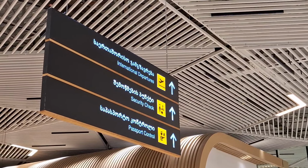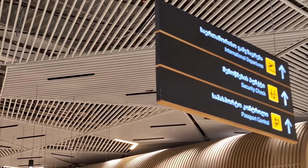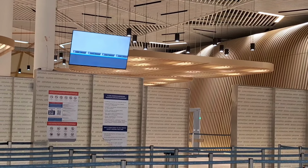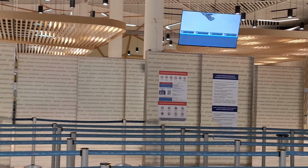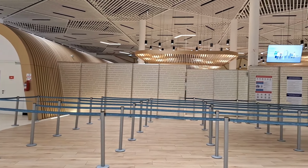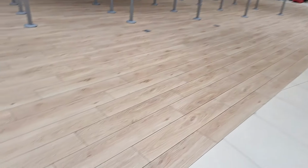The security area has a lovely design, I must say, compared to other airports I have visited. It has a cream roof bar design and a very nice wooden touch to it. That includes this wooden color on the frosted glass and these lovely floor tiles that really differentiate it from the white floor tiles you see in the rest of the terminal.